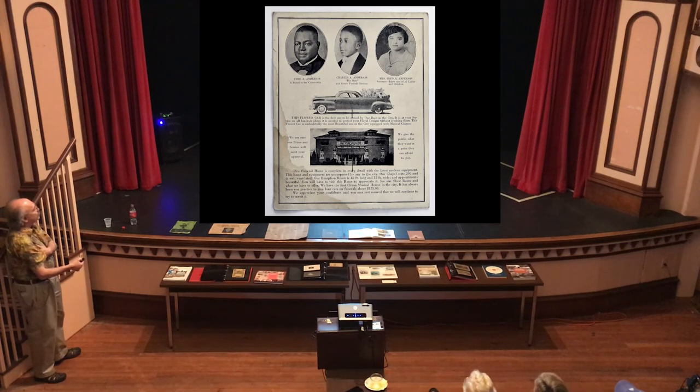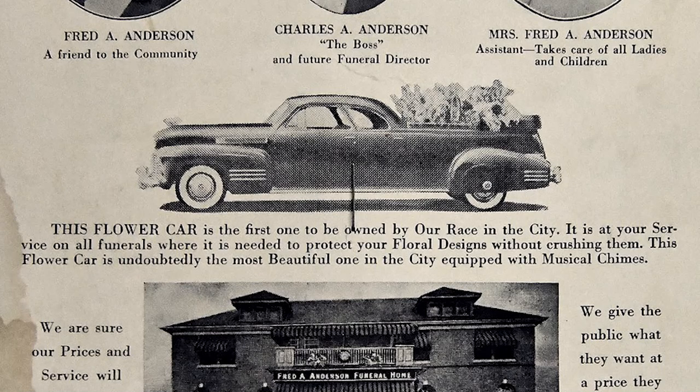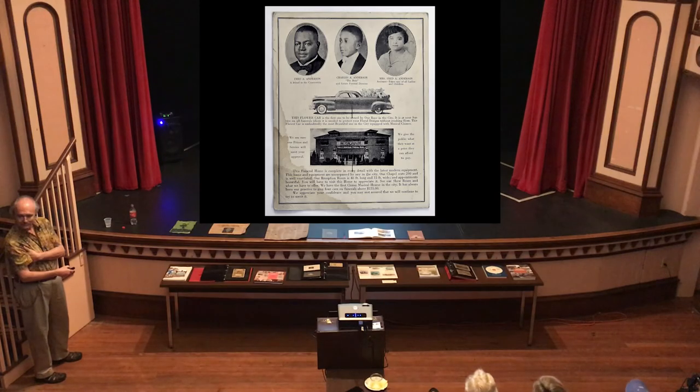Now, they're really proud of this card, the flower card they have. And below it, it says, "This flower car is the first one to be owned by our race in the city. Is at your service on all funerals where it is needed to protect your floral designs without pressure. This flower car is undoubtedly the most beautiful one in the city, equipped with musical chimes." Oh, wow.